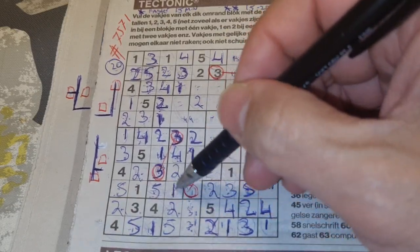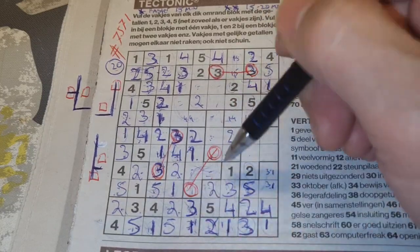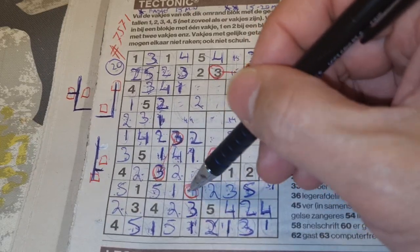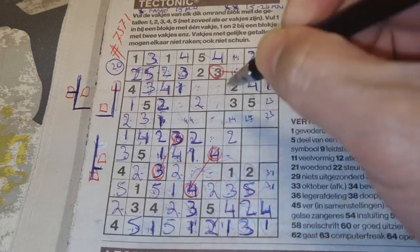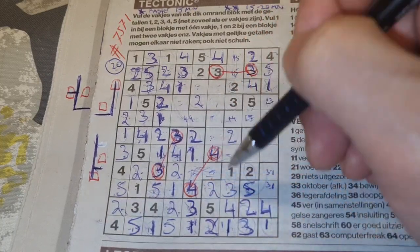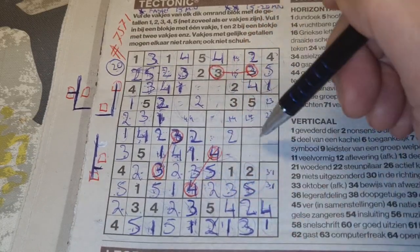1 and a 3. We have a 1 now. So no 1 there. 1 should be here. The 3 goes there. I think this box should be a 4 because it can be 1, can be 2, can be 3, should be a 4, can be a 5. Yes, definitely 4, is connected with that box, should be so 4. Two numbers left in this area for numbers 3 and 5. We have a 3 there, no 3 there. 3 should be here, the 5 goes there.